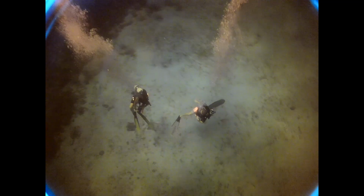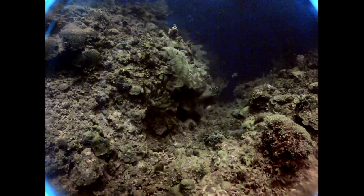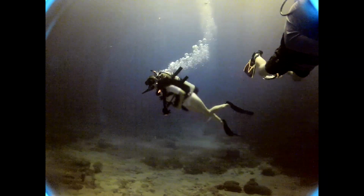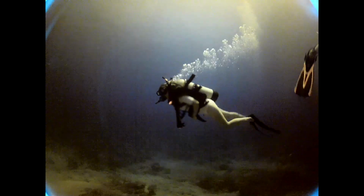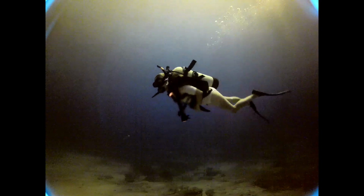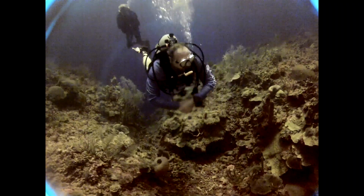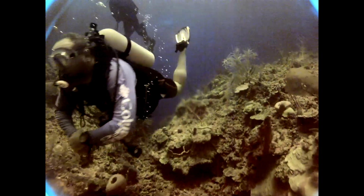So this was going to be interesting. We hit the sandy patch Ernie had spoken to us about, and that immediately led us over to the wall, where we were met by Fred the Grouper. Visibility wasn't the best at this dive site, as we've kind of been used to 100 to 120 feet in other parts of Roatan, but it still looked great.